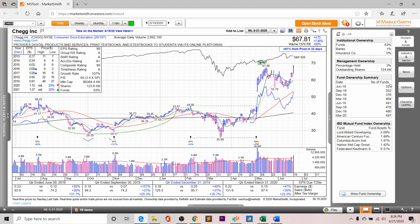Looking at the fund ownership, you can see an increasing trend, and you've got 5 high-quality funds investing in this company. The RS line is going straight up, and the overall RS rating is a very strong 96.